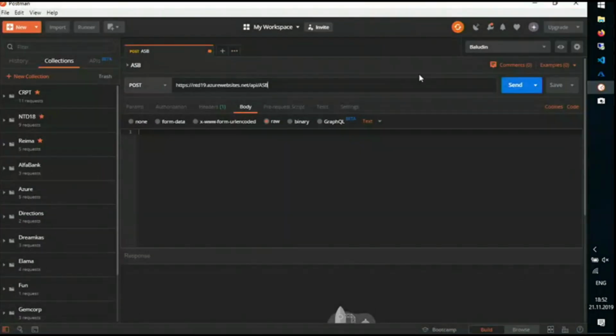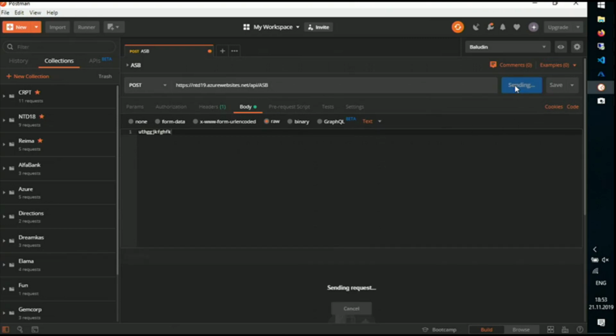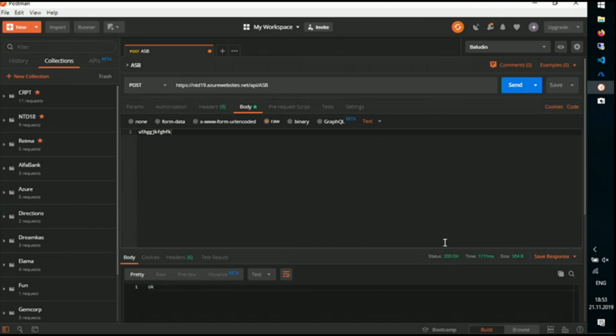So I created an Azure function. This is the URL of the Azure function. And now when I publish any message here, we can use Azure functions from Business Central easily, with a simple HTTP client. When we type something here, this message is sent to Service Bus. Status OK.